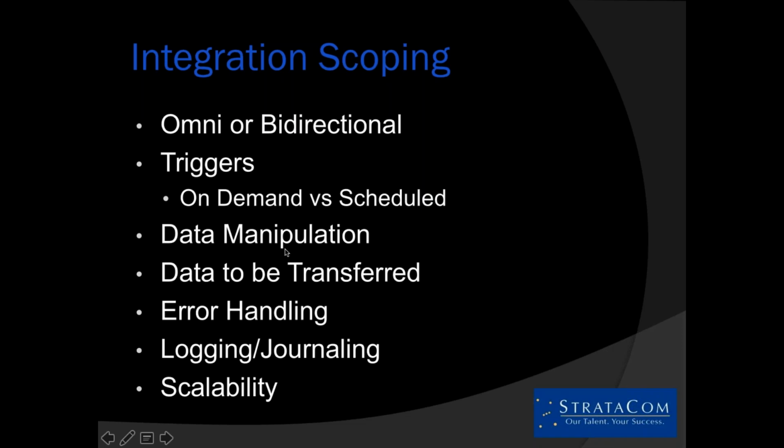Next is, do we need to manipulate the data on either side of this integration? If we have data from one system that has lots of information in it that's not relevant, or even information that needs to be translated between two tools, we should always take that into consideration when we're scoping that. One consideration around data manipulation is also, where does it cost the most time or the least time and energy in order to manipulate that data?